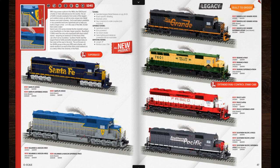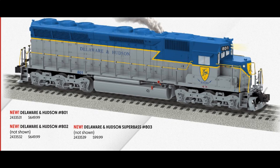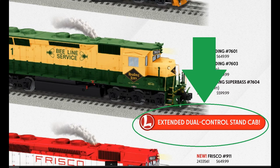The SD45s. Man, the real one was such a failed piece of crap. I'm surprised this many railroads bought them. And you know, this catalog's been getting a lot of super bass engines. I'm surprised. They're also available as Delaware and Hudson, and I was wondering if that was a reference to I Love Toy Trains number 5, when these diesels were crashing into a shed. Extended dual control cab? What does that mean? When will Lionel explain what that means?